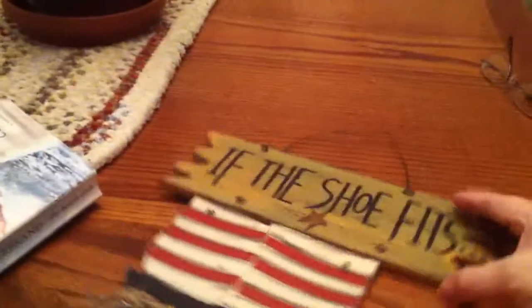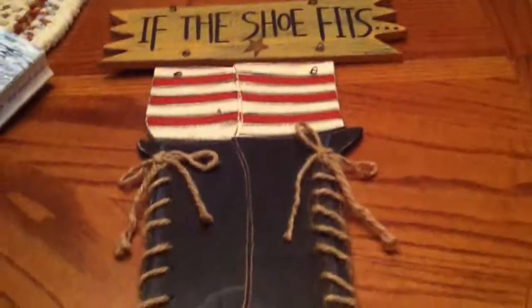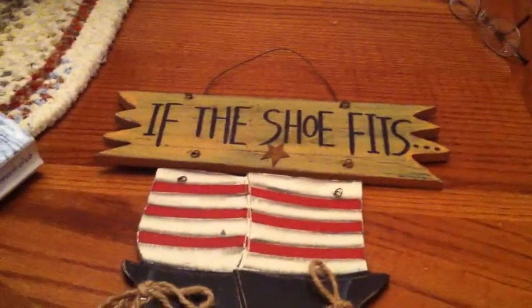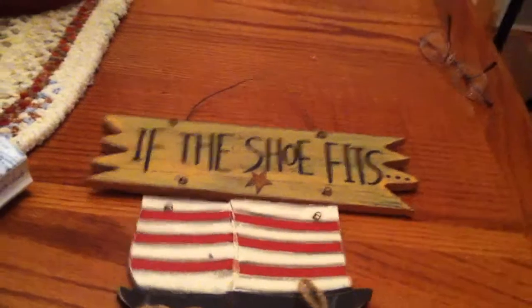This one, Families Are Forever. It's like carved out of wood. It's really nice. This one was $5.99, so it was three, half price. This one I really like. I'm sure everyone can think of someone that they could give this to. If the shoe fits. Yeah, I like that too. That one was $3.99, so it was two. So I will be putting that one away.